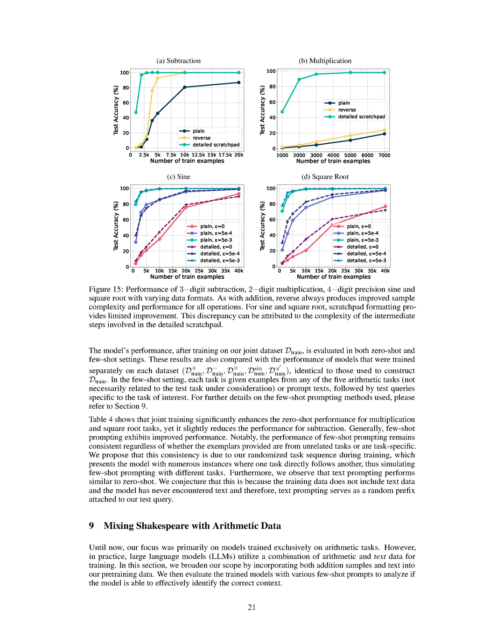We attribute this consistency to our randomized task order during training, which exposes the model to many instances where one task directly follows another, thus simulating few-shot prompting with different tasks. Additionally, we notice that text prompting performs similarly to zero-shot. We think this could be because the training data does not include text data and the model has never encountered text. Therefore, text prompting acts as a random prefix attached to our test query.